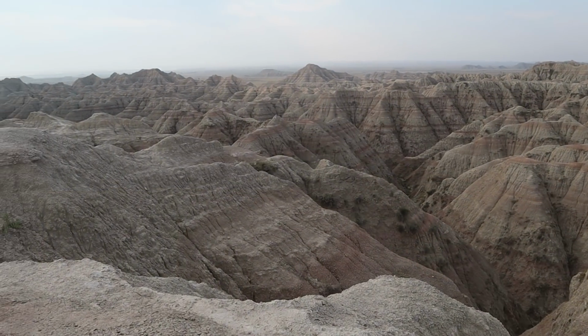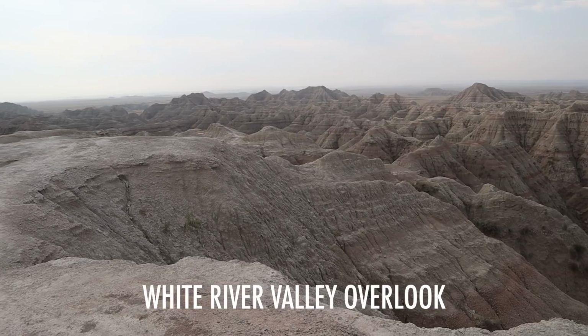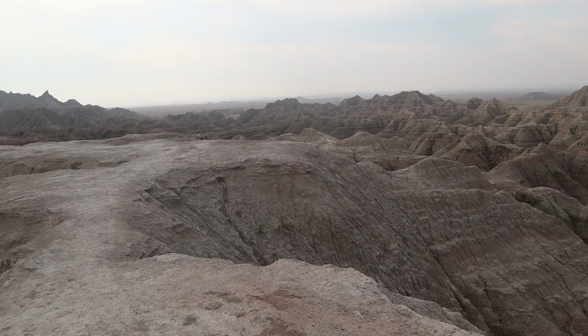And as for that list of 8 places, thought it was great, had a great time. I would make one change. I thought Panorama Point was nice. That was one of the viewpoints. Number 5, the 5th spot. Perfectly nice, but there was one called, let's see, I wrote it down here, White River Valley Overlook, that I thought was better, was more spectacular, had a better view. I'll put some of that footage here now.